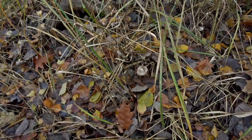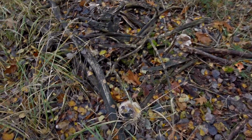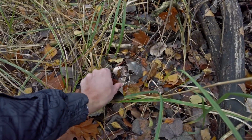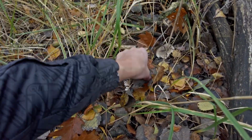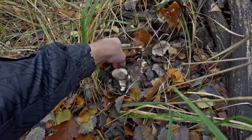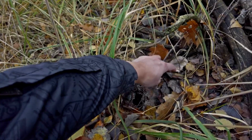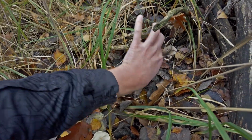This one is too small, I will let it be. But there are more of them I can see under the leaves. They are very well hidden, but the numbers are quite high. So I will try to pick them one by one. Doesn't need to be all of them because there are quite many.